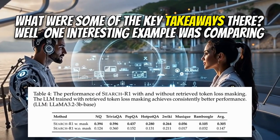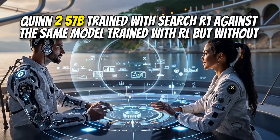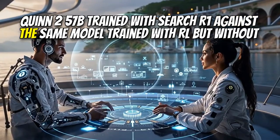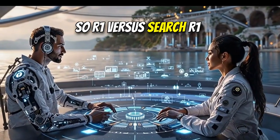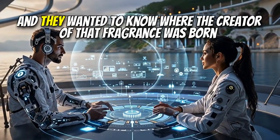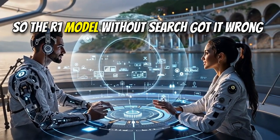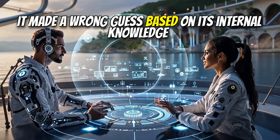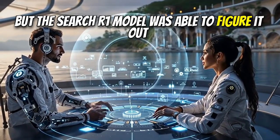What were some of the key takeaways there? Well, one interesting example was comparing Qwen 2.5 7B trained with Search-R1 against the same model trained with RL, but without search. Okay, so R1 versus Search-R1. Exactly. And the question was about a fragrance. Yeah, and they wanted to know where the creator of that fragrance was born. Okay. So the R1 model without search got it wrong. It didn't know the answer. It made a wrong guess based on its internal knowledge. Okay. But the Search-R1 model was able to figure it out.